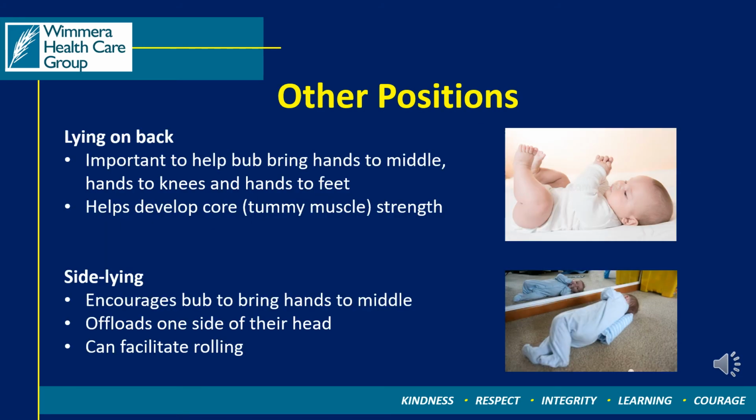When your baby is playing on their back, encourage them to bring their hands to midline and bring their feet up and hands to their feet. Like mentioned before, if your baby doesn't like tummy time, you can try placing them in side lie with a towel behind their back to stop them rolling.